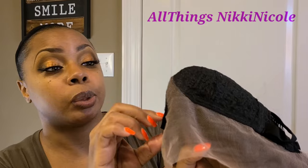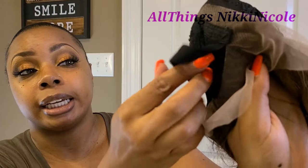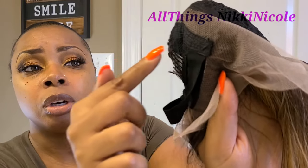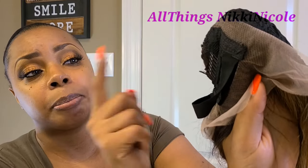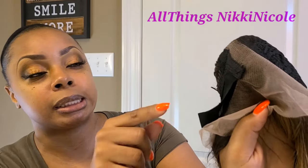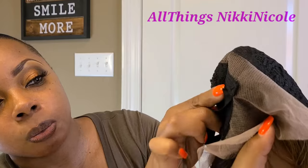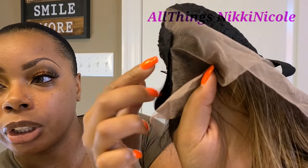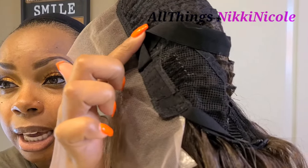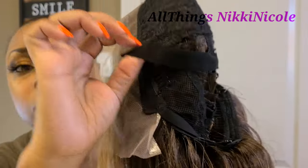Okay, so stay tuned. One thing I want to point out, because you know I fuss about these elastic bands sometimes from Outre. So they did do this one better, honey. Look how they got it. Sometimes they either put it right under this comb or right above it, to where it pokes you. So this time I think they listening. We hope they listening, but anyway. They did position them right here, right at the front of the unit instead of right here on the comb. So I just wanted to point that out so you guys can see. See how they did it? Much better. Okay, so thank you, Outre.